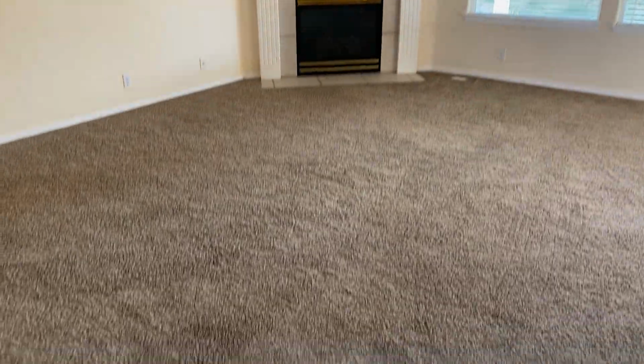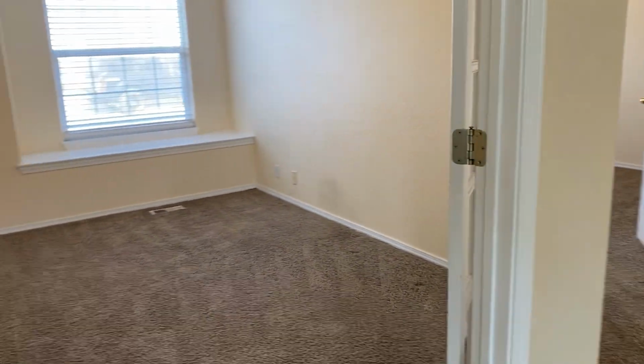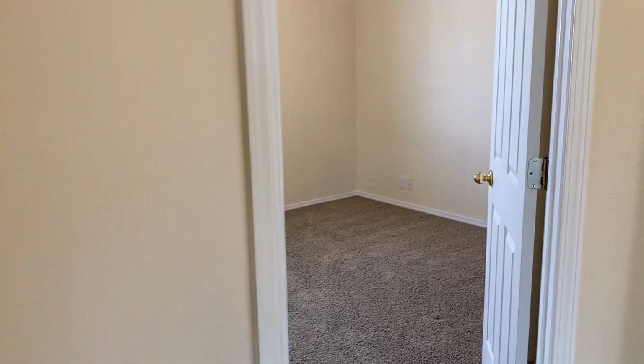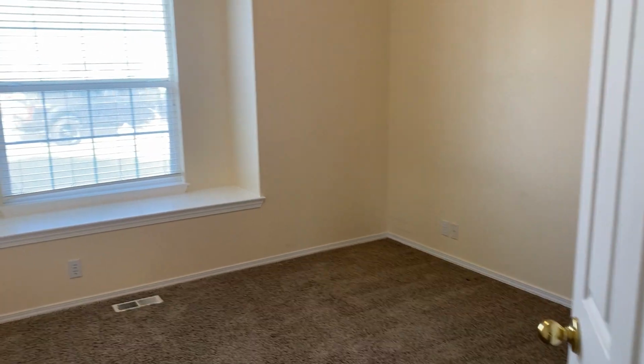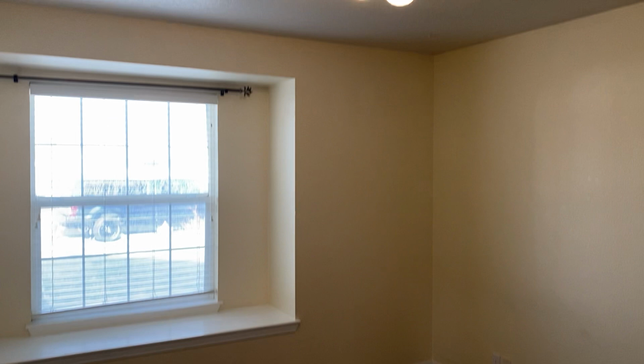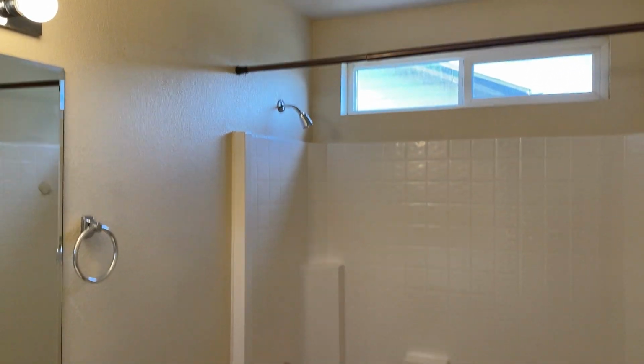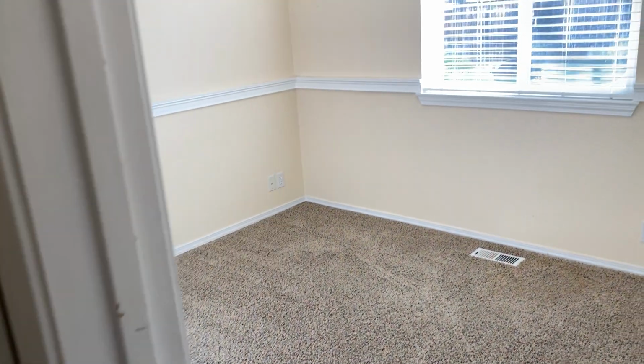And we'll go clockwise with this house. So here's the bonus room. And here's bedroom number 2. Then down the hall is the bathroom. You got a linen closet right here. And then here's bedroom number 3.